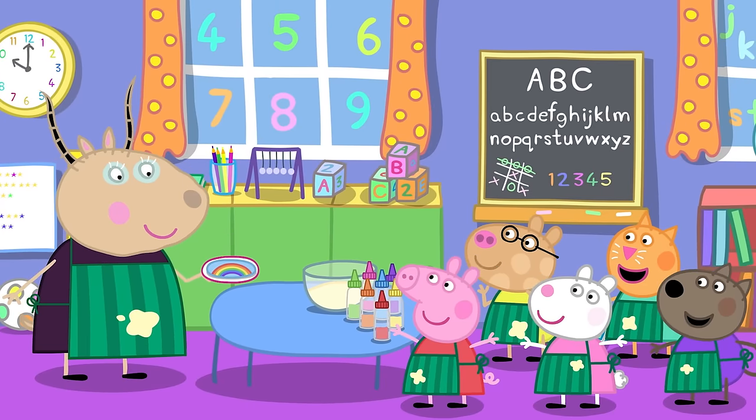Mummy Pig is dropping Peppa off at playgroup. But Mummy Pig is also looking after baby Alexander. Oh my. Mind if I clean up Alexander's smelly nappy before I go, Madame Gazelle? I insist. Oh, can we help clean him up? Please! Okay. Can you pass me the nappy cream from the changing bag and a fresh nappy?